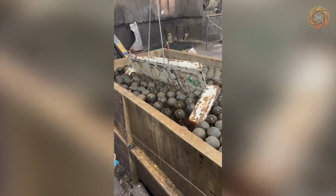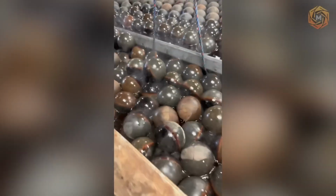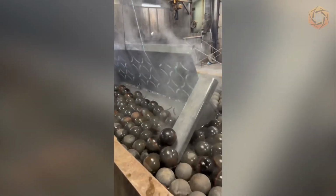True generators of creative thought will always find, albeit the most unusual method, to breathe life into an old, rusty, and well-worn structure. Bravo, guys!